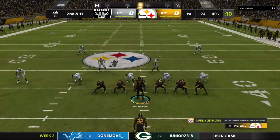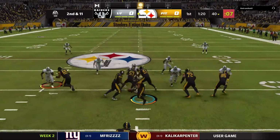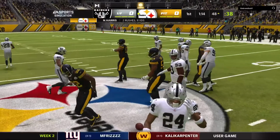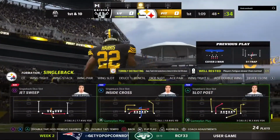After the loss to start out, here's 2nd and 11. They hand this off to Harris. And some room to roam now. And he'll be taken down, but not before he works it past the 50. 12 yards that time, and a Pittsburgh first.